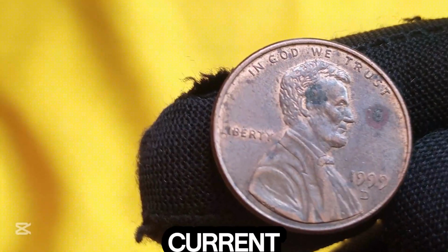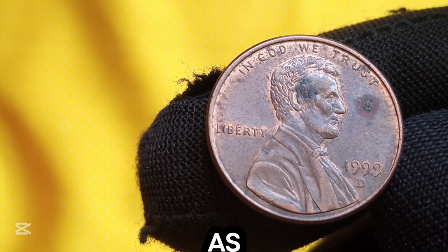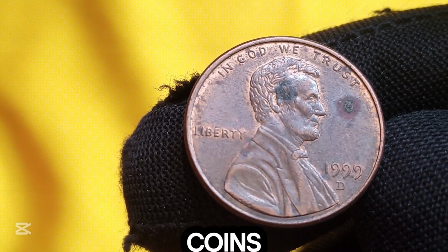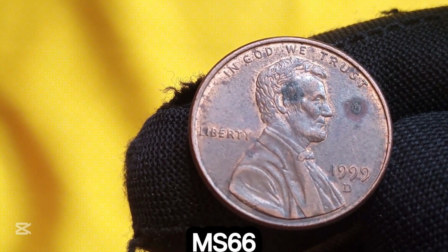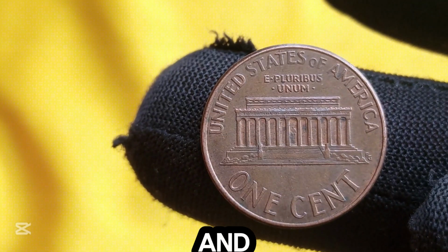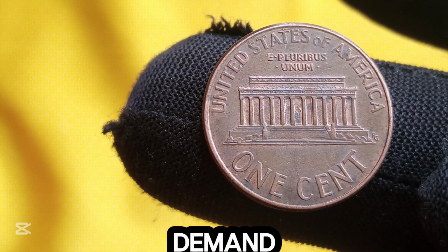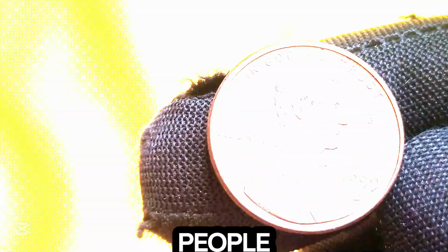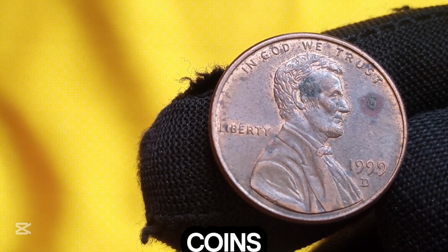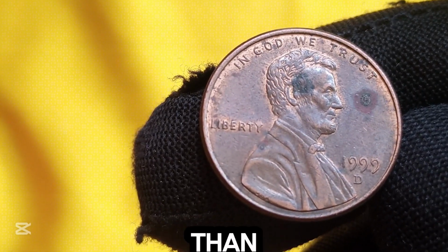Let's talk money, the current market value. A top-graded 1999 D penny, as we mentioned earlier, can be worth over $500,000. But even coins graded MS-66 or MS-67 can sell for anywhere between $50 and $1,000 depending on appeal and demand. And the demand? Oh, it's rising. As more people get into coin collecting and as digital auctions continue to grow, rare coins like the 1999 D Lincoln Cent are getting more attention than ever.